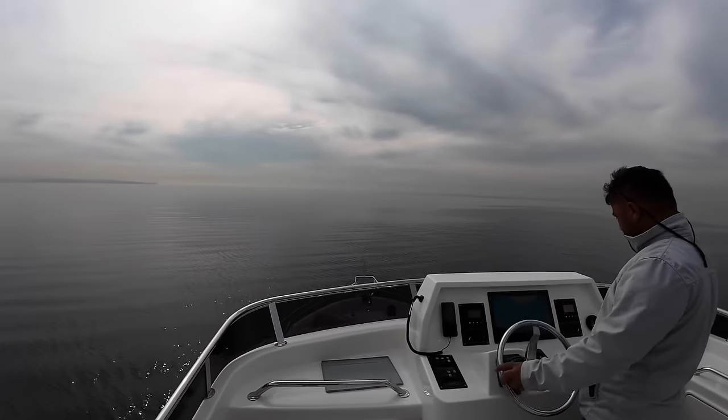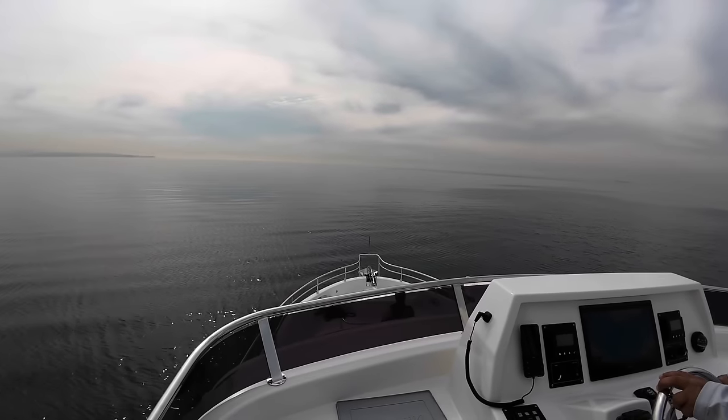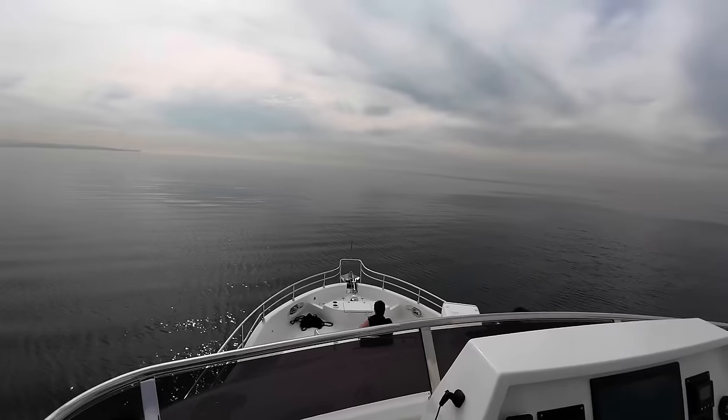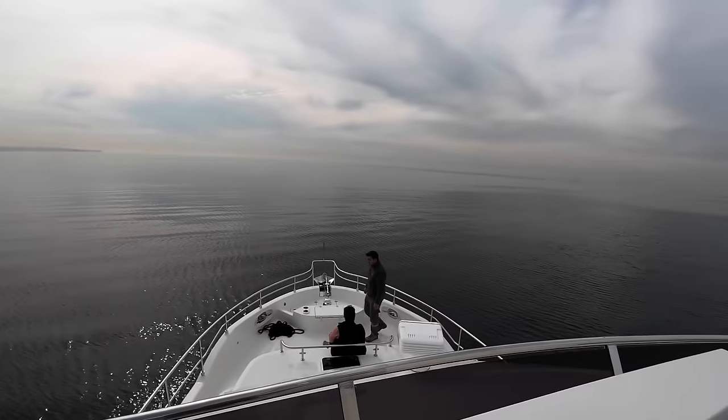So sea trials, day one. Now this is the kind of day we want to leave on, isn't it? Yeah. Flat calm. Can we order flat calm like this when we go?